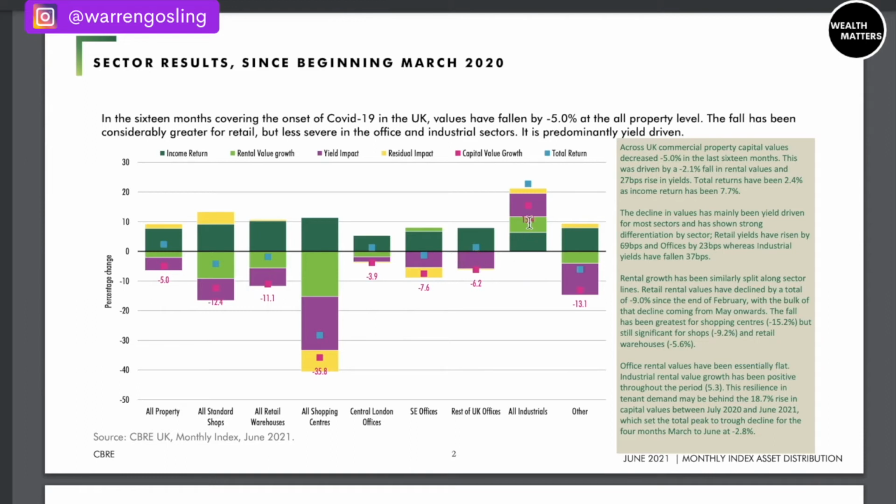The industrial sector, the rental value has actually increased. So again, they must be thriving. They are thriving. Along with that, the rental value has increased, and other is at about, I'd say that's about -3%. So you can see that there's a variance depending on which sector you're in. And overall in the UK, to summarise, the overall rental value has dropped by around about 2%, which is much better than expected, if I'm honest. Let me know what you think in the comment section below.